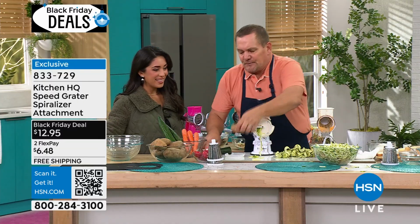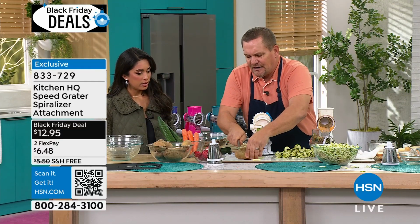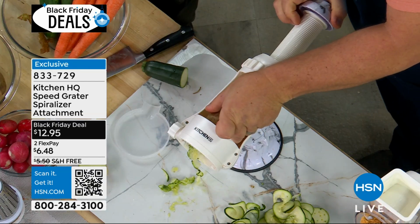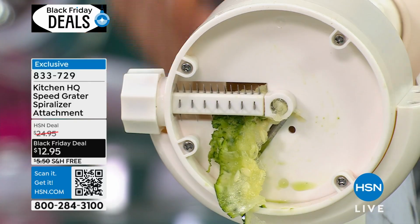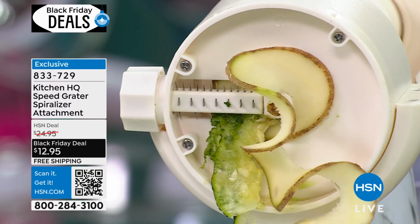But you can also do this with potatoes, beets, apples, pears. A bigger potato here. Okay. We're gonna snip the end off because you want it to fit in between, okay? You line that up, and I'm gonna show you a couple other different settings. Lock that in and lock that down, you're gonna turn and get the same slinky potatoes, or watch what I'm gonna do.